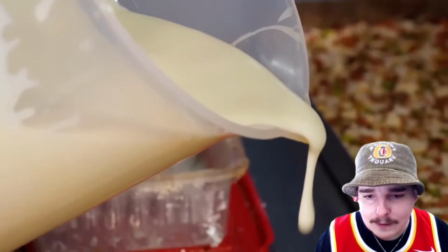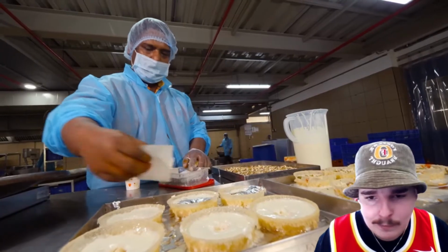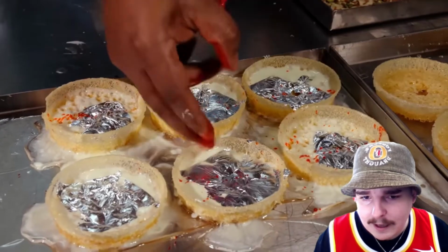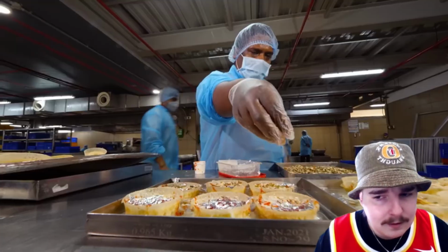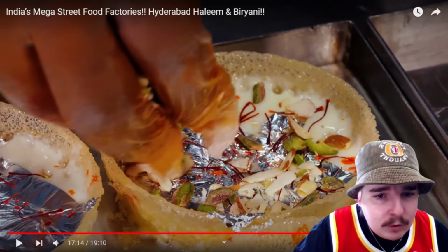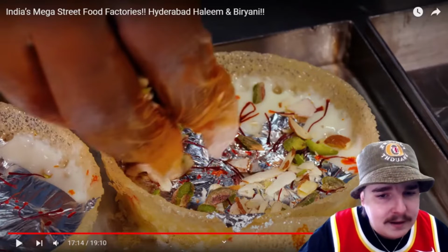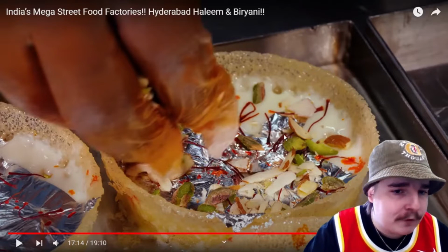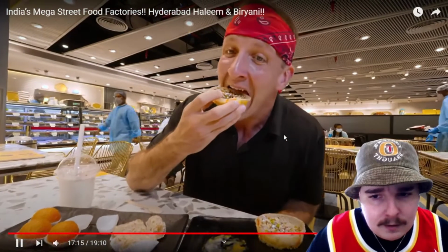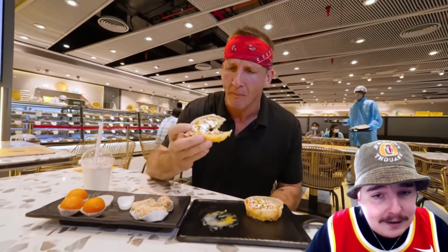Next, the inside is coated with sweet condensed milk, then an actual silver lining. You know, for the optimists. Top this with droplets of saffron water, actual saffron, and chopped nuts. Now the final, most important step of all. Now, what is this for real? Can you eat it? Like, the silver paper? I thought that's stuff that you put over a tray when you're gonna eat some food. I don't know. Okay, I guess you can eat it.